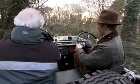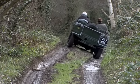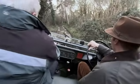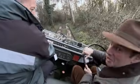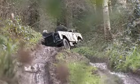This is what Land Rovering's all about. Getting in the muddy lanes, through the puddles. We've got a little bit of a slope here, boys, so hang on tight. It's the kind of thing you never think a Land Rover's going to do, but it does. Fantastic. Yes! Very impressive indeed.